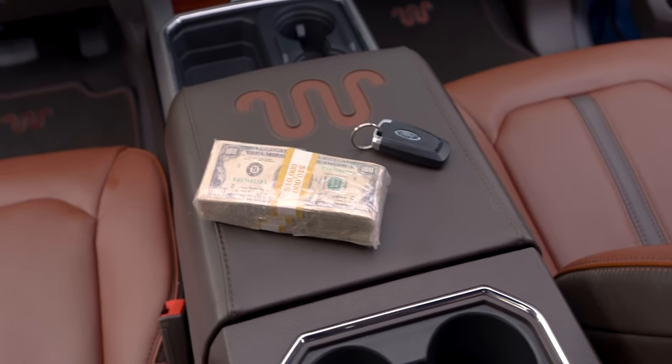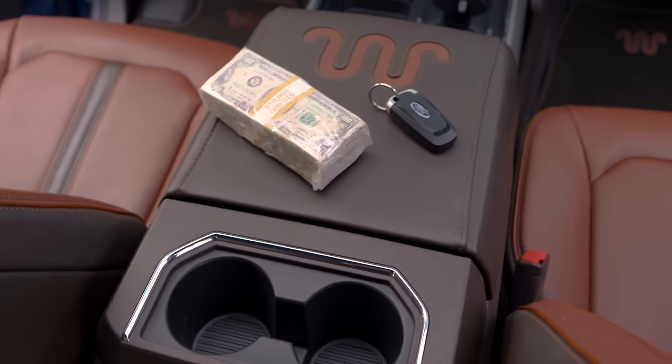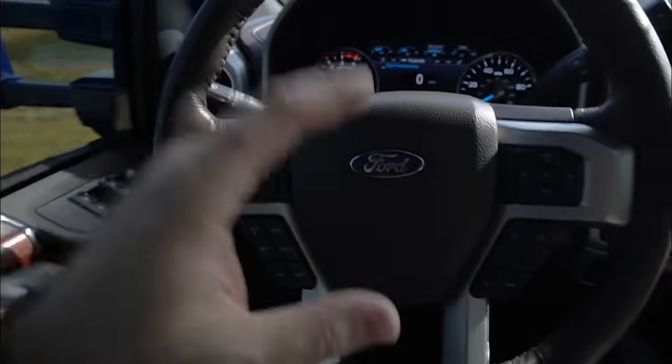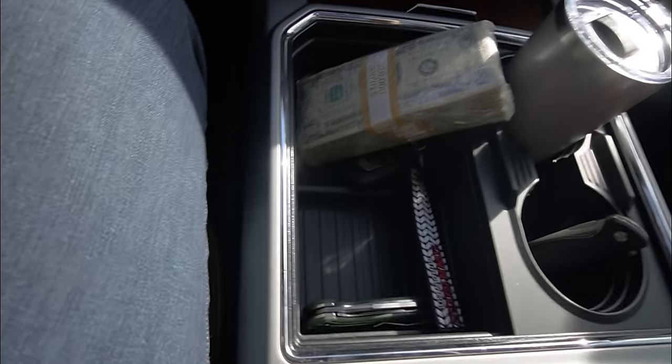Deep center console, like usual. It has a nice King Ranch logo embroidered right into it, and it's double layered leather, so it's very high quality. And I have a lot of complaints for a lot of current interior issues with manufacturers, and for some reason Ford has none of them. So very happy. Going from the center console, we're going right to the cup holders, and what do you know?